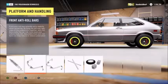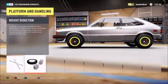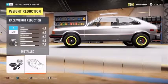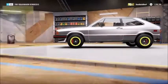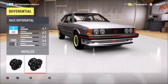Whether I'm doing it for road or on the rally stages, I always put anti-roll bars on. I'm doing it for a small track, not got a lot of power, so I want some decent acceleration. So I've reduced the weight. The diff, no matter whether I'm doing it for road, rally, whatever, I always put a diff on.